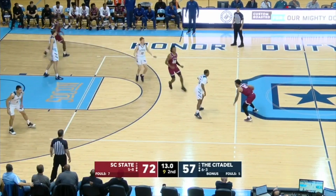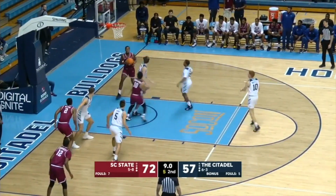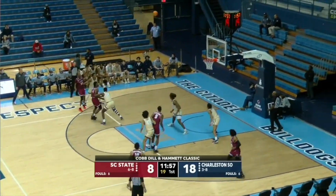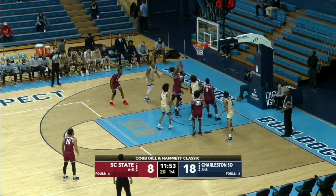And South Carolina State will play Charleston Southern tomorrow at 5 o'clock. And the Citadel against Manhattan tomorrow. Nice finish. Carolina State, meanwhile, 30% shooting, 0 for 6. Make it 0 for 7 from three-point range.